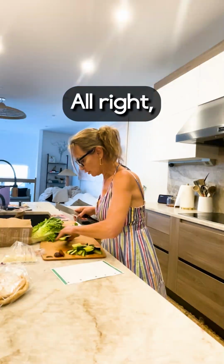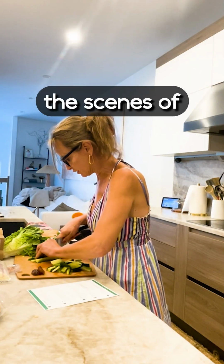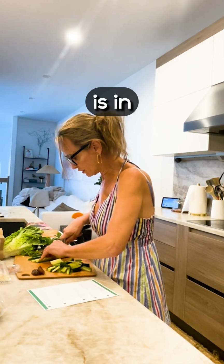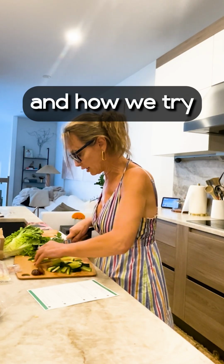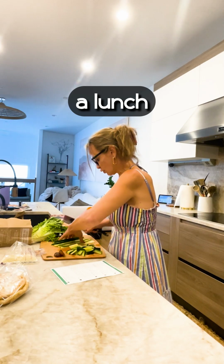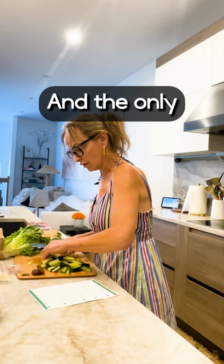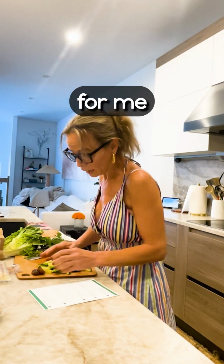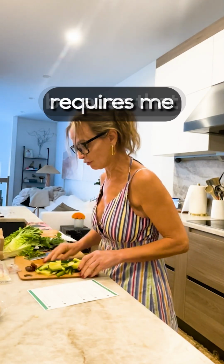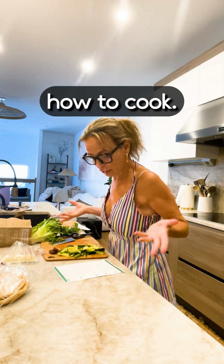This is totally behind the scenes of what the insanity is in our workday and how we try and fit in a lunch when we're not eating in the car. And the only way to actually eat for me is to do Green Chef, because that requires me not to go grocery shopping, not to figure out what I have to make, because I don't know how to cook anyway.